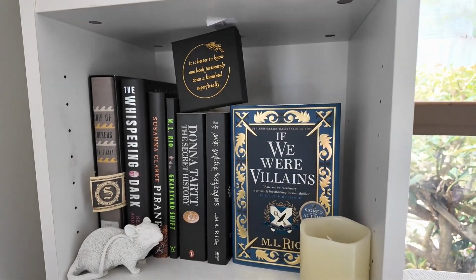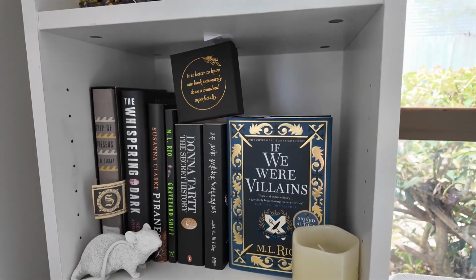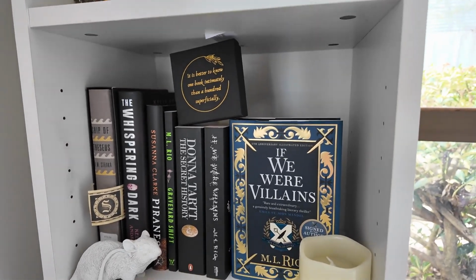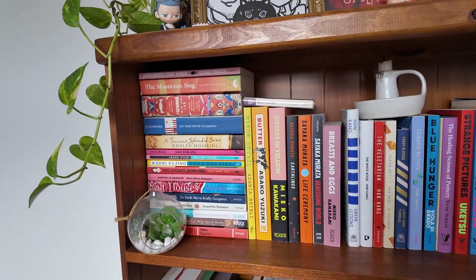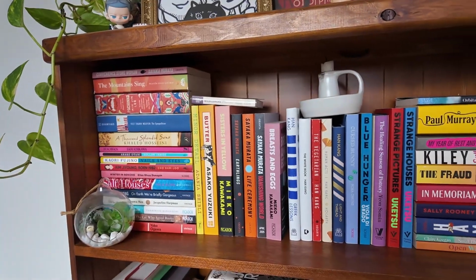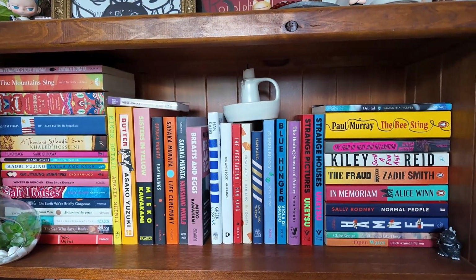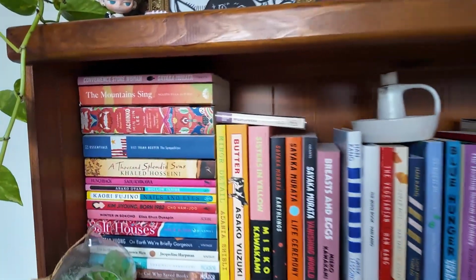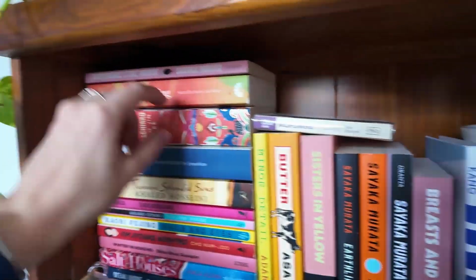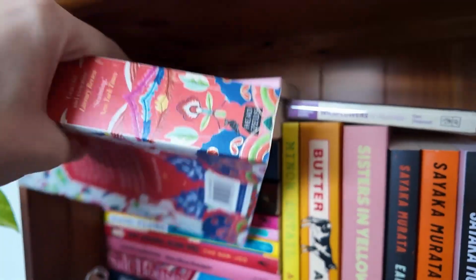Oh, The Secret History is set in winter at times, isn't it? I think I'm going to check upstairs, and then if not, I might come back and grab The Secret History. Okay, we have got my options. I genuinely don't know if any of these are set in winter. There's definitely some that I've read that were set in winter. I think I'm going to grab the TV show adaptation because I'm going to get Pachinko out. So let's see if I can get this easily.